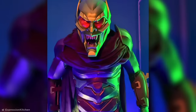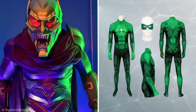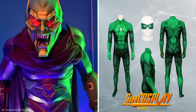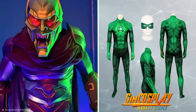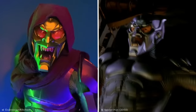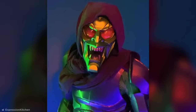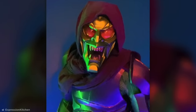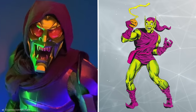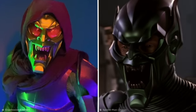This crafty cosplayer reused a heroic 2011 Green Lantern suit from renowned costume producer Sim Cosplay to act as an undersuit to his purple EVA foam armor. Compared with the version worn by Willem Dafoe in the Sam Raimi Spider-Man trilogy, this cosplay adds a sprinkling of the color palette seen on Gobby in the original comics. Well, to each his own.